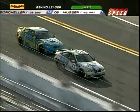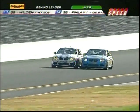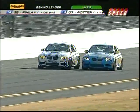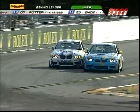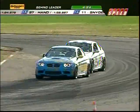Espenlaub with the big run. He's got to move to the inside. He's got to defend. Doesn't. Does it late, though. Oh, and they might make contact before this is over. Look at this. Hold on, hold on, hold on. They rub a little bit. Yeah. But Matt Plum executes the move, and he is the new race leader.